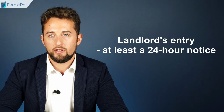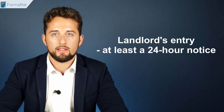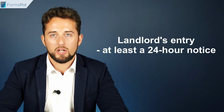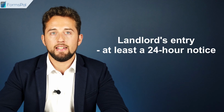Landlord Access. The Virginia Code requires the landlord to provide a 24-hour notice before entering the rented premises to perform routine maintenance that has not been requested by the tenant. If the tenant makes a request for maintenance, the landlord is not required to provide notice to the tenant. The tenant's consent is also not needed in cases of emergency.